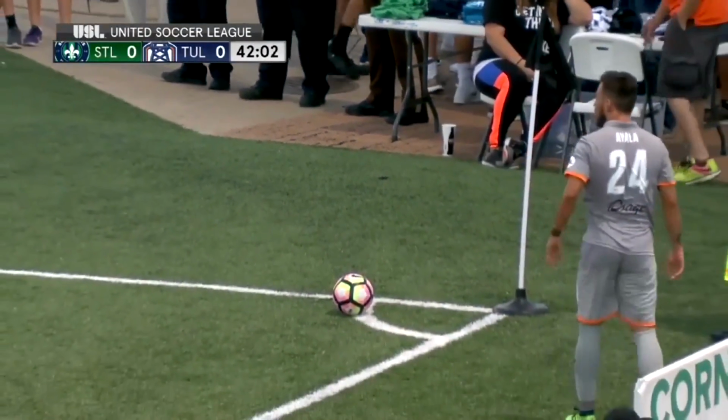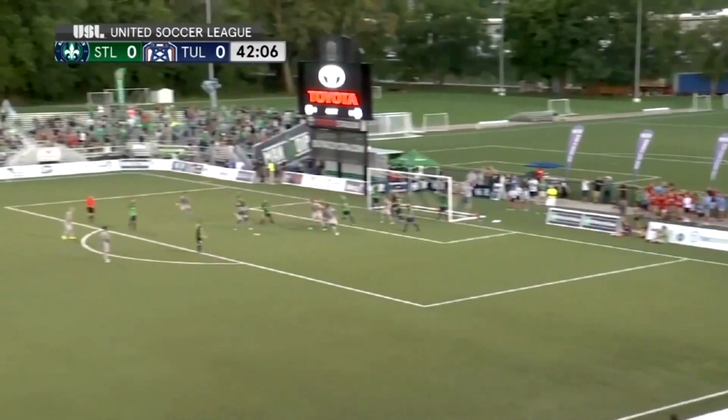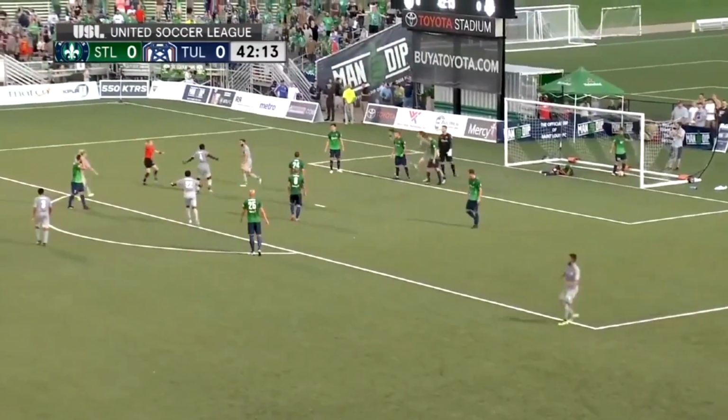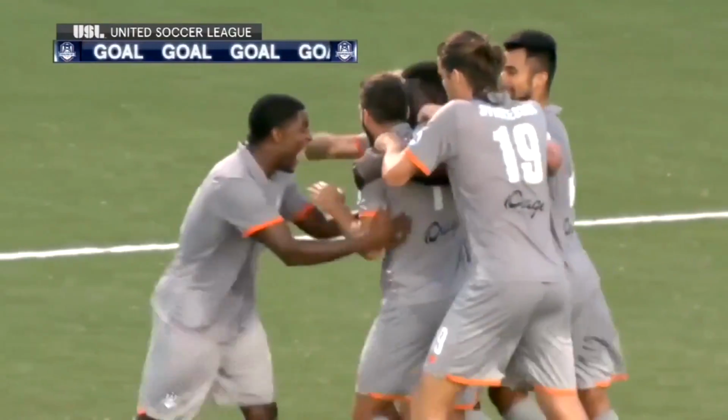Ayala's the man on it. I do like Tulsa's kits with the collars. Always like the collars. Right foot swings away. Oh, headed into a defender. Oh, and that's going to find the back of the net. Calestri, 1-0. Tulsa, and they'll dance a jig.